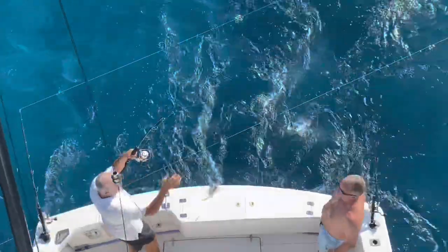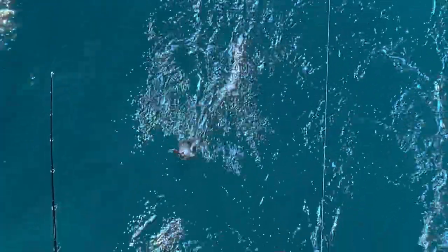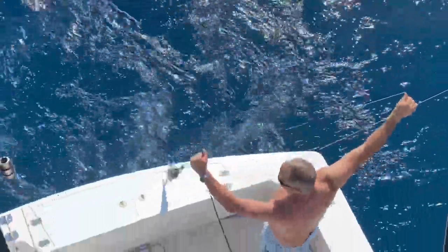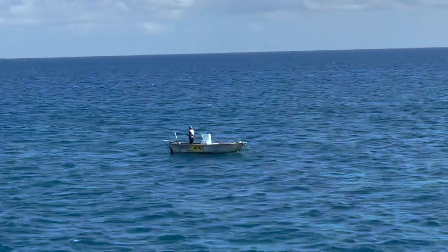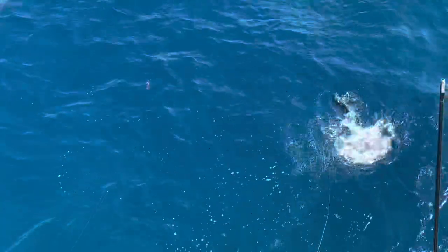Anyway, the next morning it was time to see if we can try and catch some more bait for the marlin fishing. And the occasional coral trout. Always a bonus. Oh, there's a second one behind it. He's coming for it. Oh, he's coming. Oh, he's on it. He's on the pink.